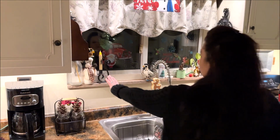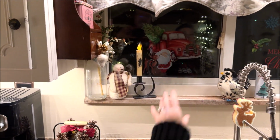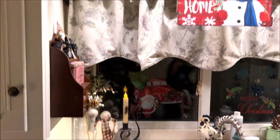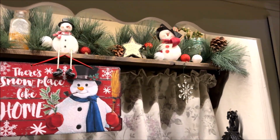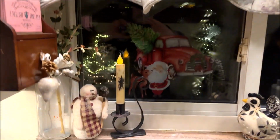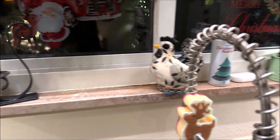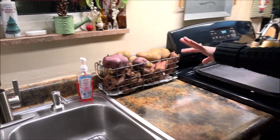Okay, so then we do, obviously the kitchen is always snowmen. So those are all snowmen. A couple little gnomes in there. And don't mind all this. These are still curing my sweet potatoes from my garden.